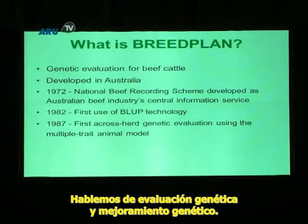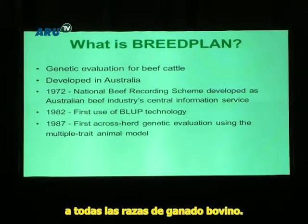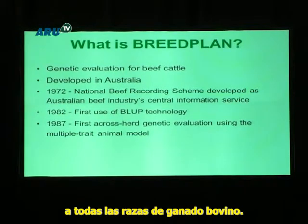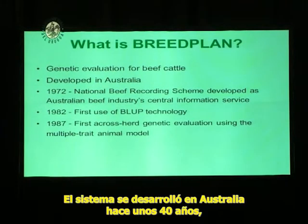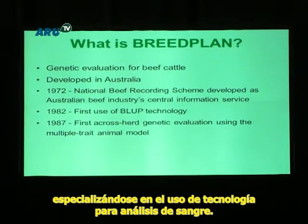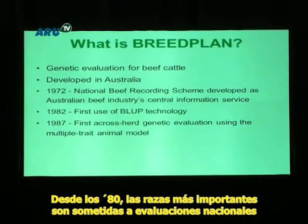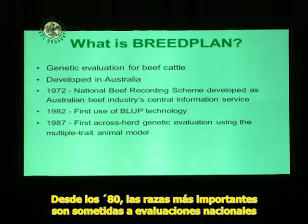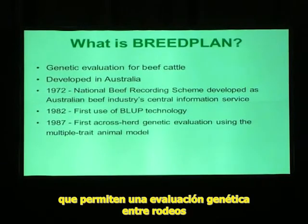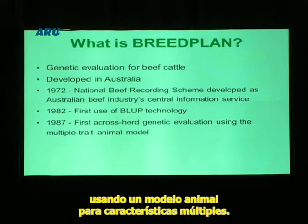Just to focus now on genetic evaluation and genetic improvement, BREEDPLAN is the system that we use in Australia for all the beef cattle breeds. It's a system that was developed in Australia nearly 40 years ago, and focused on the use of BLUP technology. Since the mid-1980s, all the major breeds have been doing national evaluations that allow a cross-herd genetic evaluation using a multiple trait animal model.